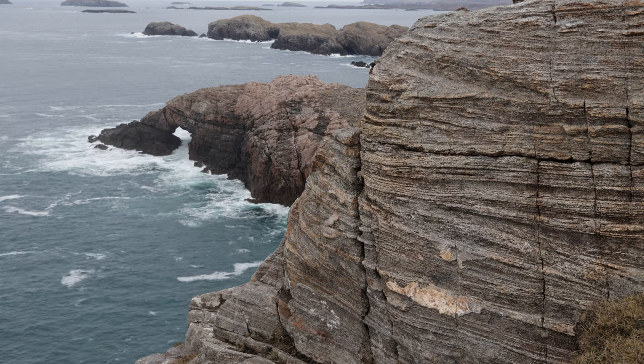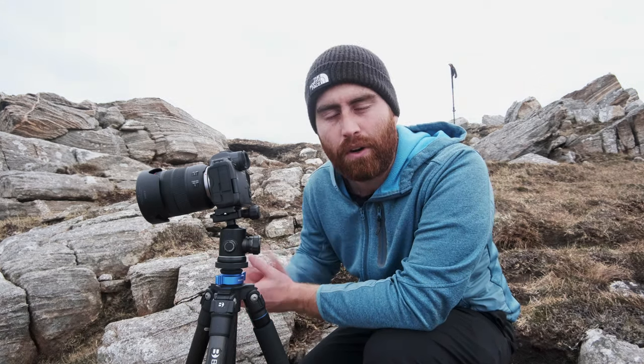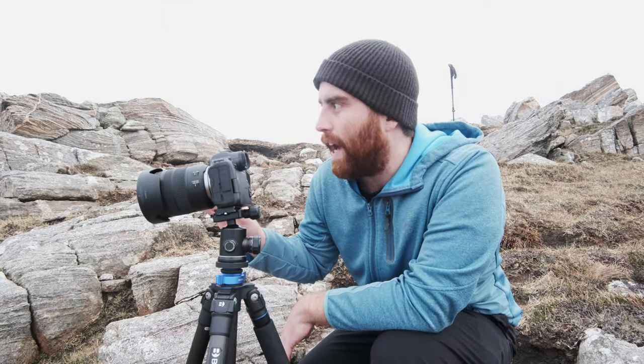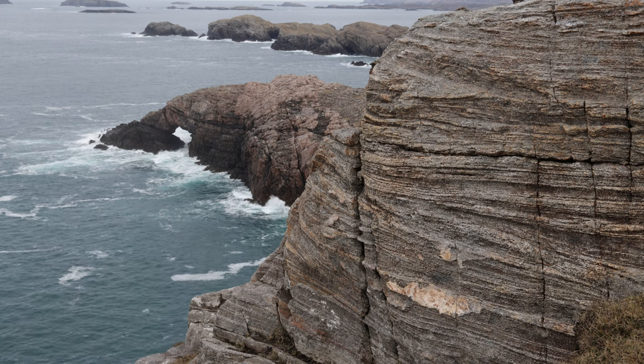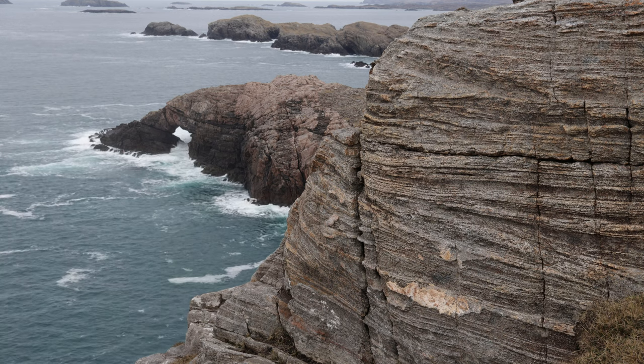I've got more or less the final framing there. I'll have a play around with the crop in post and see if a 16:9 or a 3:2, whether to include the horizon or not. That's something that I'm not 100% sure on at this moment. I am happy with the way that I've lined up those striations. I think it flows nicely, and I think there's a good emphasis or balance between the foreground and that sea arch.